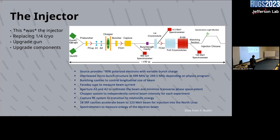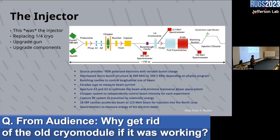So that's all done. They also changed the gun, and I'll show some pictures. That's a good question, and it'll help later with some of the other things. They changed the gun to a higher energy, and this bunch length cavity is now in the new cryo module. So they have cleaned things up a little bit, and it's all being upgraded. They're hoping it'll be a little more reliable and whatnot.